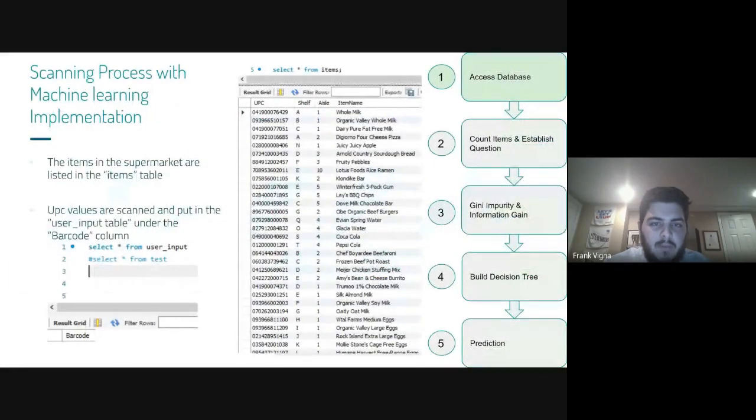So this is the first step, which is accessing the database. If you look on the right, you can see that this is the inventory. So this is like the made up inventory that we made for a store. It contains the item name, the aisle, shelf location, and the UPCs. And if you look at the left side, very at the bottom, you can see where it says barcode. So this is where the user input would be placed. So when a barcode is scanned with the scanner, it'll store the barcodes there and then match them to the UPCs that are seen in the table on the right. And then once this is done, it'll move over to the test database, which you can see on the next slide.